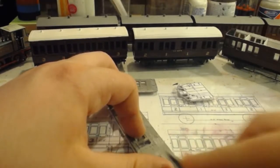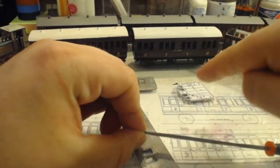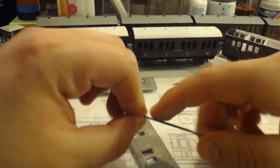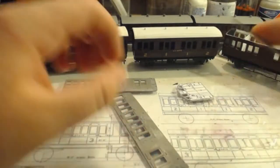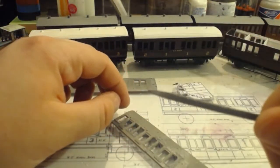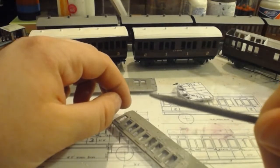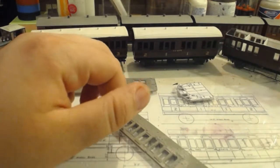Why does no one make a file where the handle comes in at an angle and you can use it like that? That is what I really want from a file. If someone makes a file that does that, you will get all my monies.